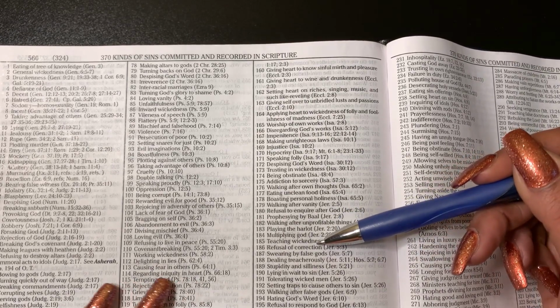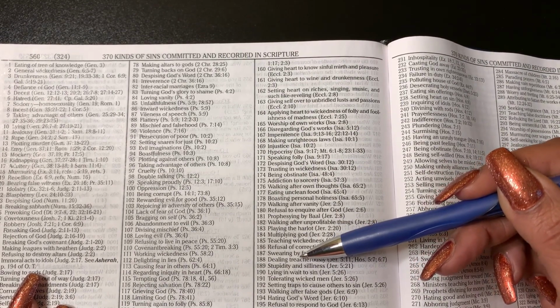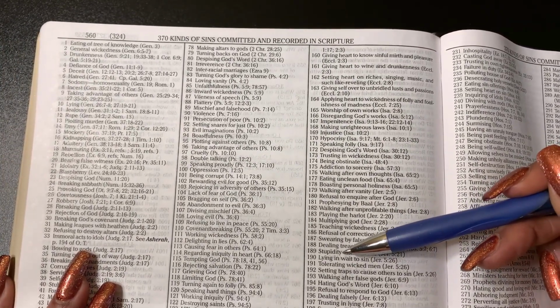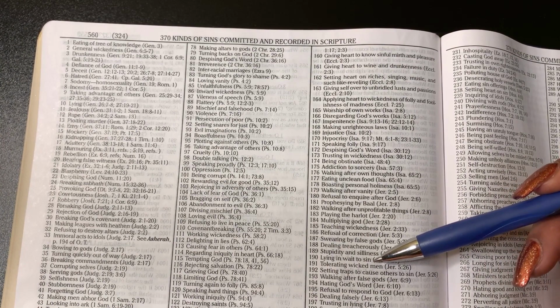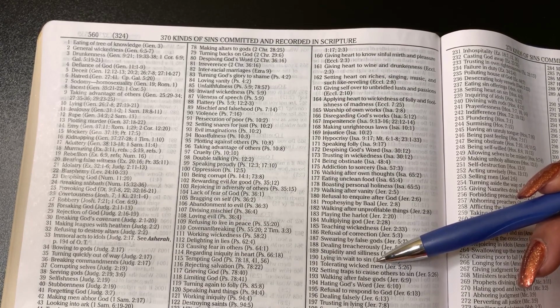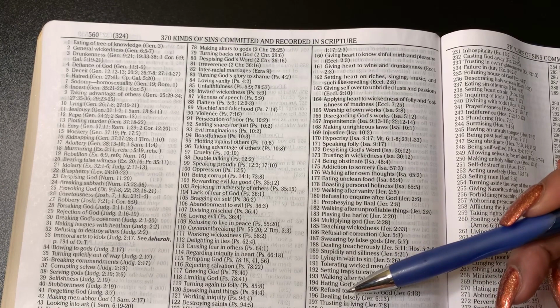Refusal of correction. Oh, look at this: stupidity and silliness is a sin, y'all. Lying in wait to sin. Oh, my Lord. Tolerating wicked men. Oh, girl, you got to get rid of them, sister. You know he doing wrong. Get rid of him. You're sinning, especially if you ain't married to him. You're already sinning. Lord, have mercy.